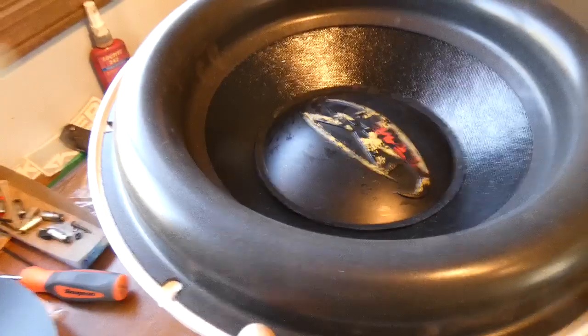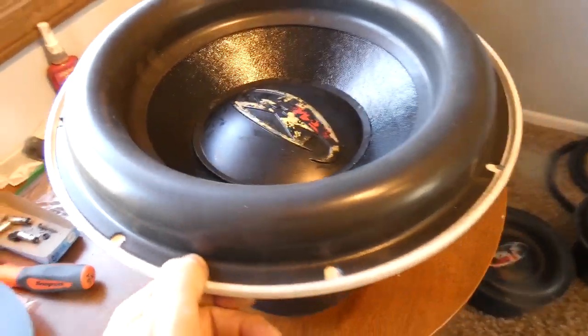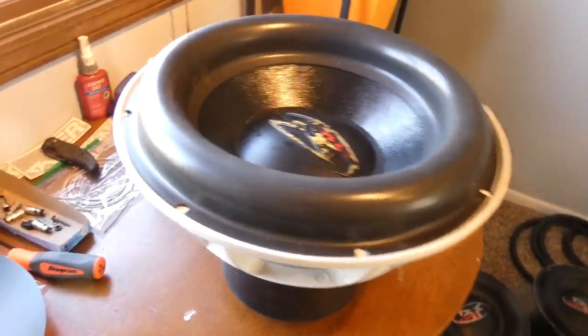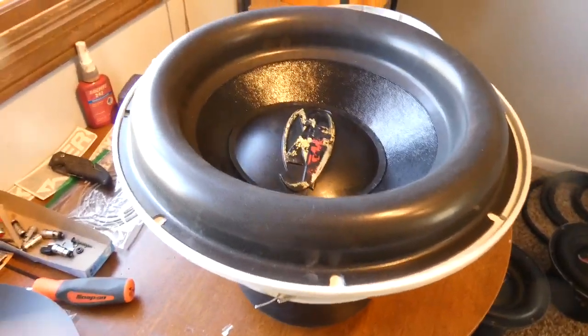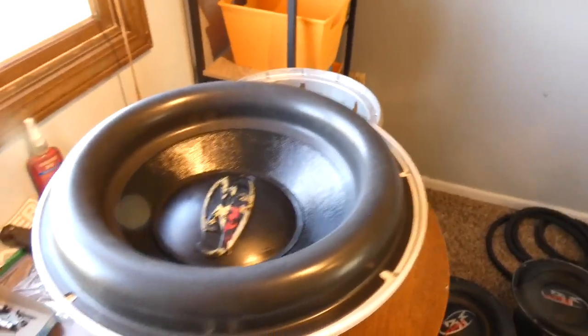I mean, there's only a few of them in the world. Not many people have built these. JL never built them. So we've got a one-off frickin' custom subwoofer. And that's what I wanted. I'm talking a lot. Let's get back to work.